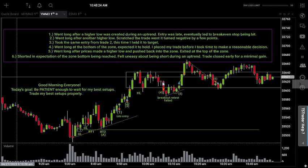The only difference in this scenario was that the market gave you clear signs that making a move to the upside was more likely than not. So let's read the trade notes for trade number 5. I went long after prices made a higher low and pushed back into the zone, and then I exited at the top of the zone. So I just simply followed my strategy for trading consolidation.